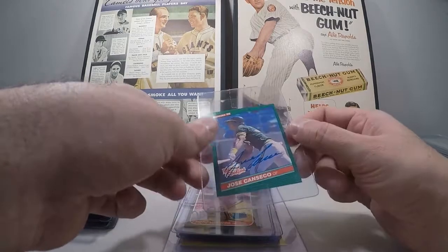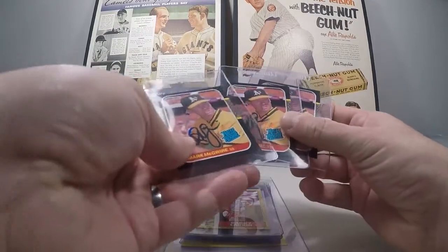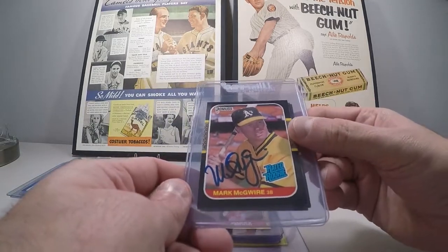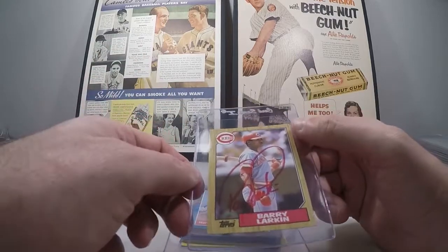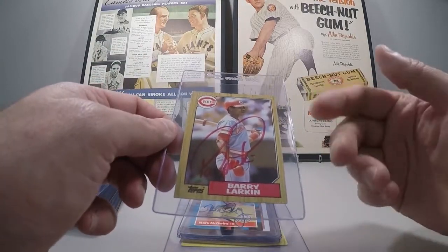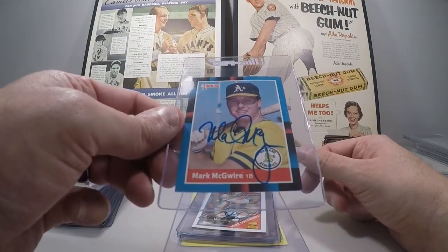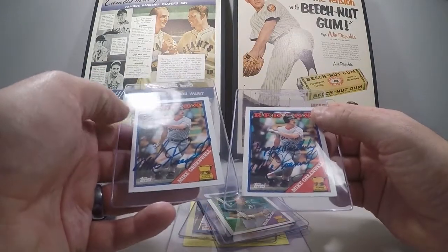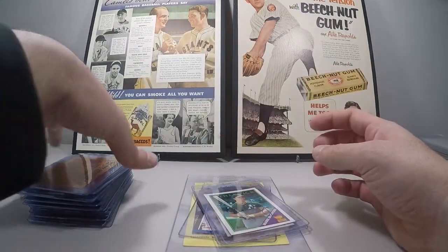So, we got Mr. Yogi Berra. We have an '86 Donruss, The Rookies, Jose Canseco. Love my A's cards. A 1987 Donruss Rated Rookie, Mark McGwire's older style signature. A 1987 Topps Barry Larkin, signed in red Sharpie. Reds, red, gotta love it. '88 Donruss, Mark McGwire. Happy birthday to me, Mike Greenwell, and a non-inscribed one, Mike Greenwell, '88 Topps Cup card.